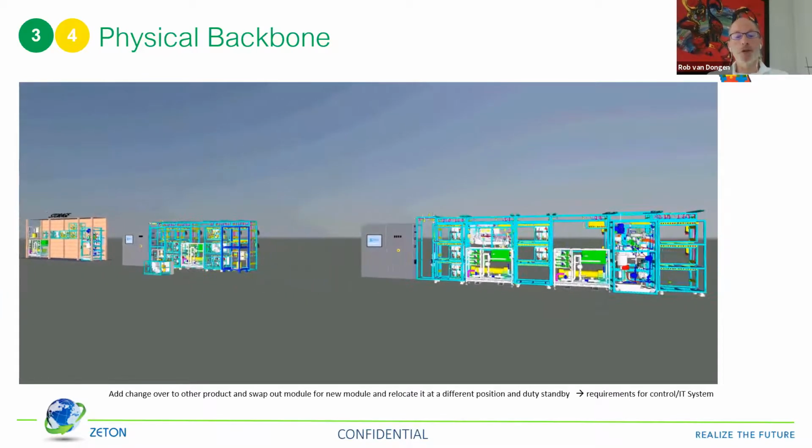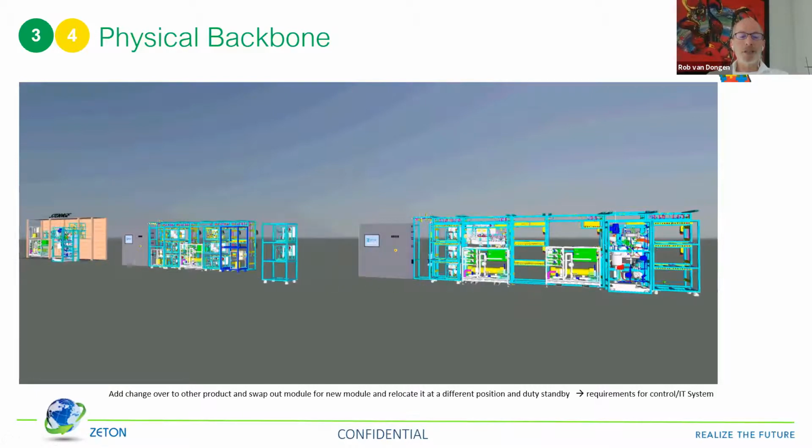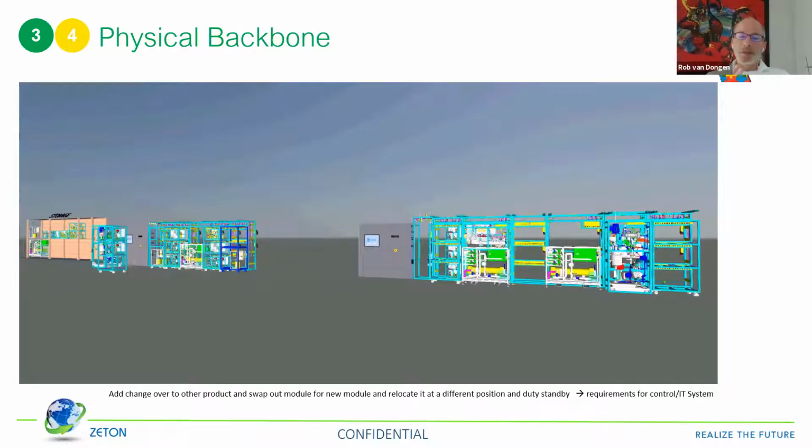And here you see another module where you can see the exchange of modules, meaning you see a swap of a reactor module. So we have to think about the control part now, because I stopped the video. You have seen swapping the reactors. So we call them reactor 1 and reactor 2. It could be either in process A or in process B and have a different function. So how does the control system recognize this?